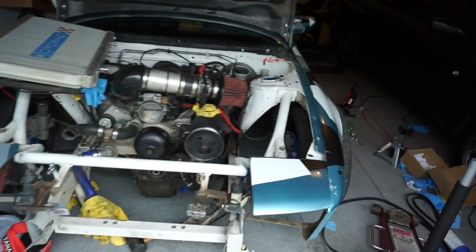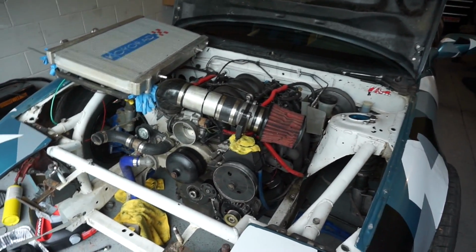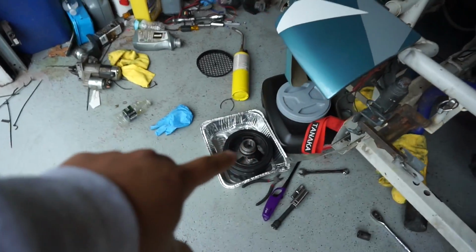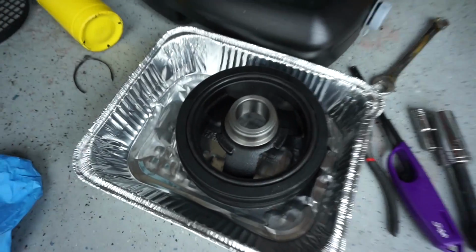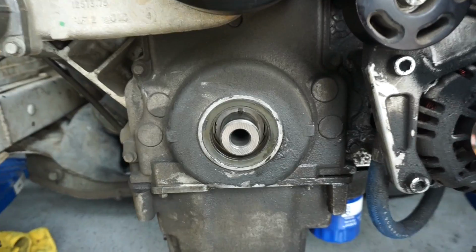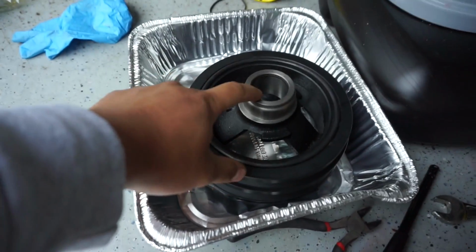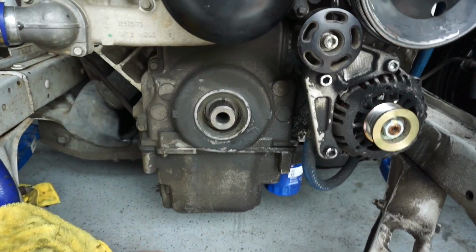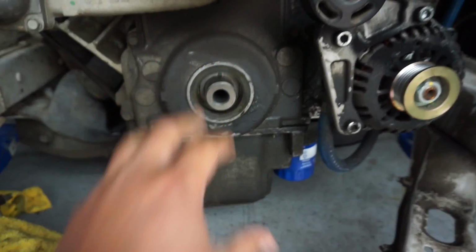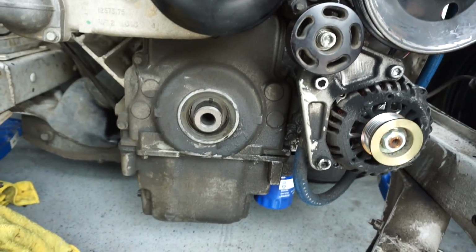We pulled all of the individual spark plugs out and it didn't go away, and we took the belt off and then the noise went away. So the LSs apparently have notorious issues with the crank pulley, so this is the new one. I needed to rent a tool from Advance Auto to pull the old one off of the crank snout right there. That is so hard to get on. You can't just put it on, you have to have a tool that threads in there and then pulls the new crank pulley onto the crank.